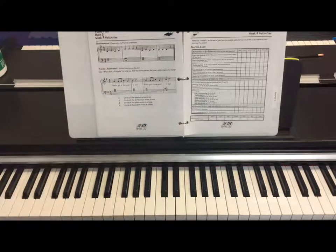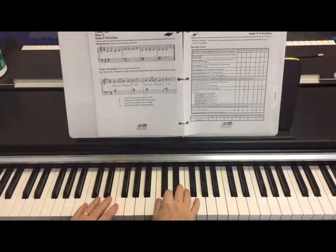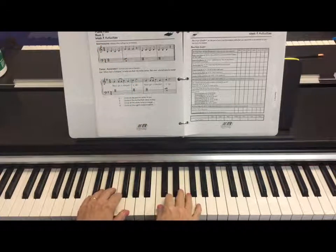We should have been practicing this over the week. No sharps or flats. Do is our first note, so we know we are in do position. 1, 2, play and say.